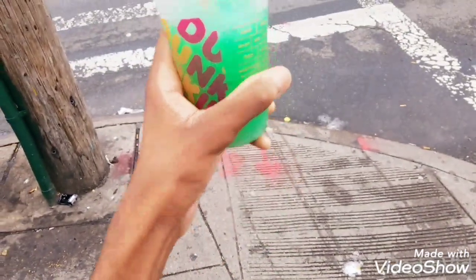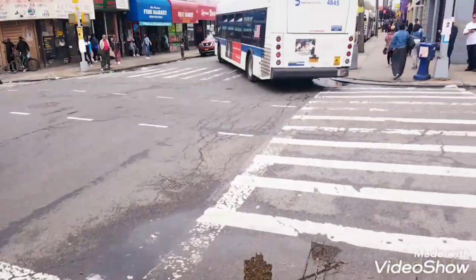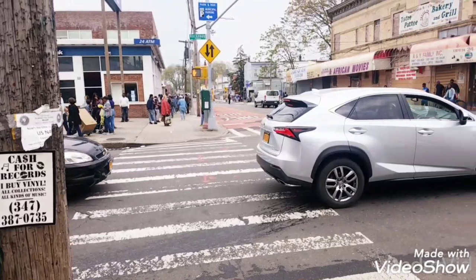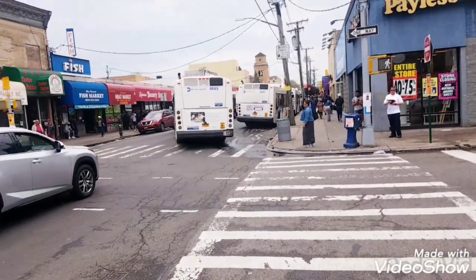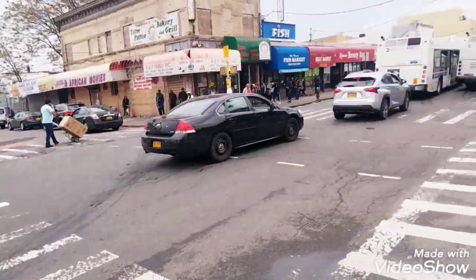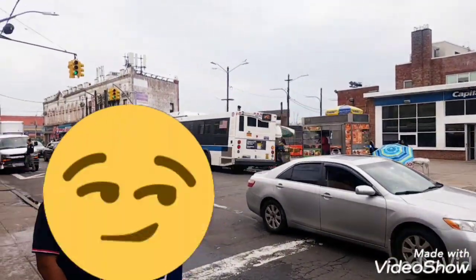Yep, I got my cool latte, all new from Dunkin' Donuts. So right now, the B82 runs on the same expectation, while the B6, many of them crowd up the terminal. So, it's all right.